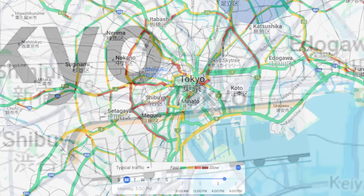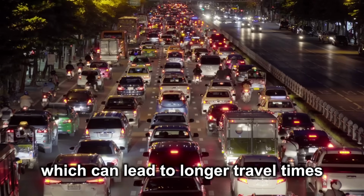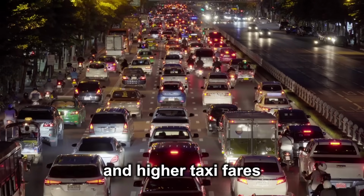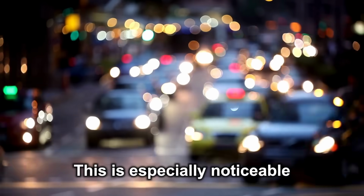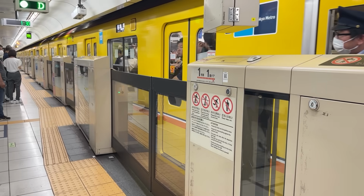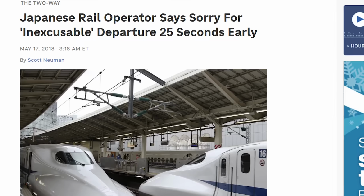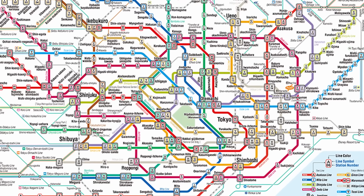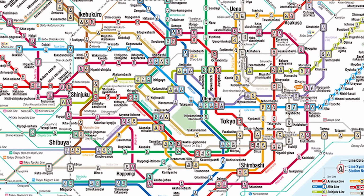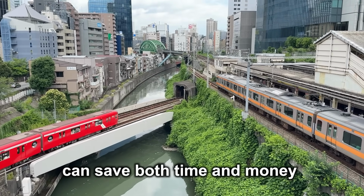Additionally, traffic congestion is common in urban areas, which can lead to longer travel times and higher taxi fares. This is especially noticeable during rush hours in cities like Tokyo and Osaka. Japan's public transportation system, including trains and subways, is highly efficient, punctual, and provides easy access to most tourist destinations. Opting for public transportation can save both time and money.